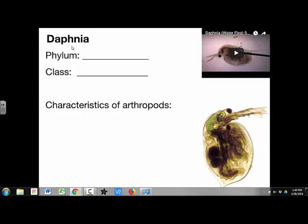The other invertebrate we're going to look at today is this creature. It's pretty small, has this shell around the outside, has antennae. First, what phylum would you say it belongs in? Yeah, arthropods, you're correct. It's actually one of the smallest crustaceans.